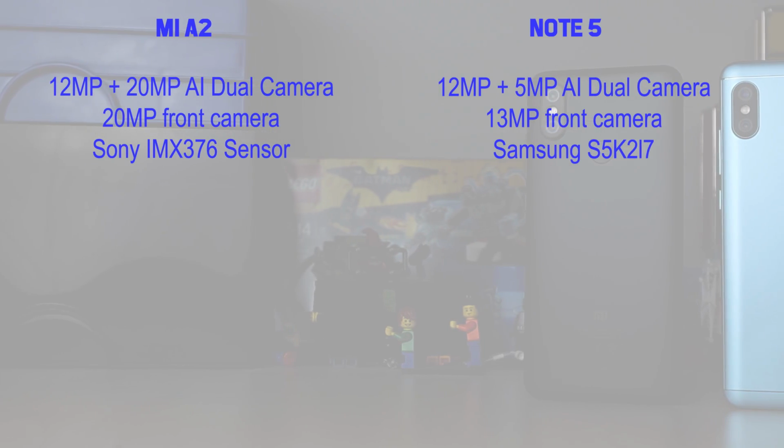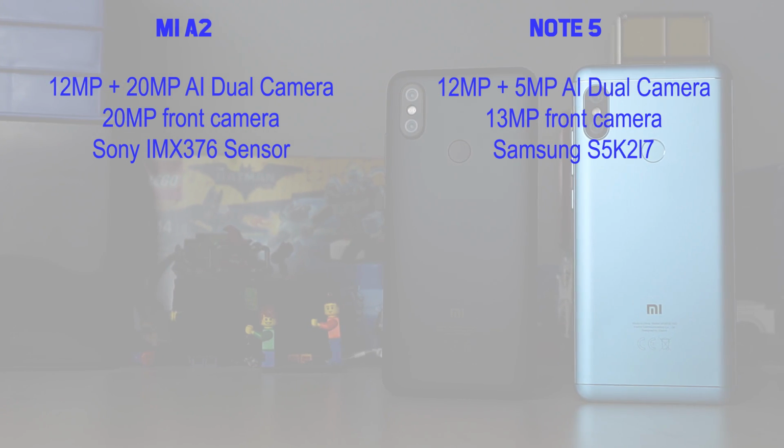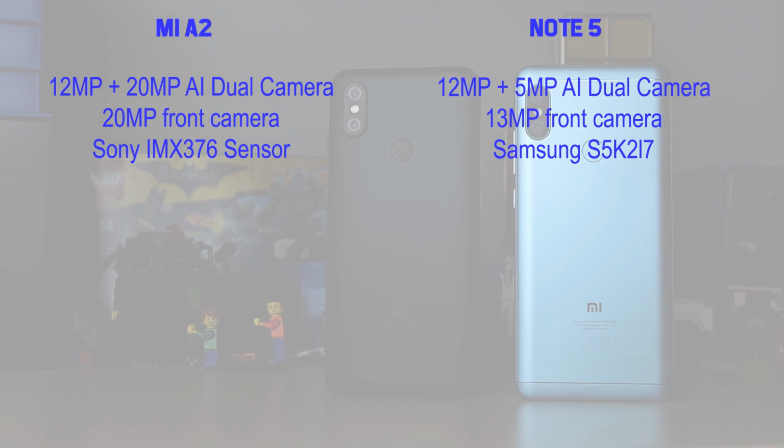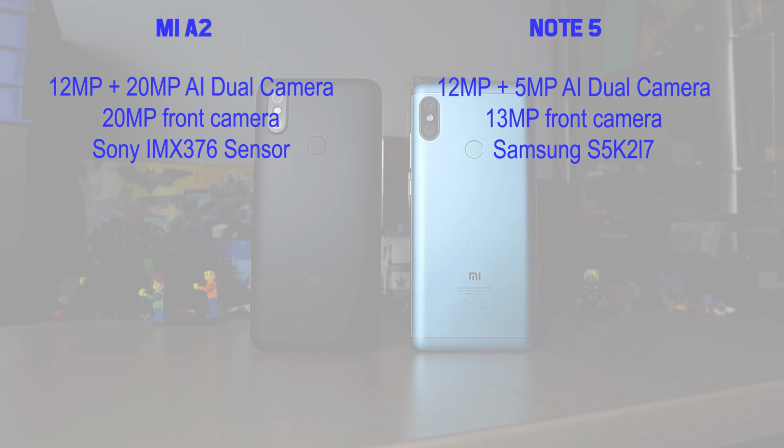Now they both have the AI dual rear cameras. Mi A2 has a 20 and 12 megapixel supporting lens, whereas the Redmi Note 5 has a 12 and 5 megapixel lens. So already the Mi A2 in terms of specs, megapixels, is sounding a little better. We've switched to the front-facing camera. On the Redmi Note 5 it has a front-facing 13 megapixel camera. On the Mi A2 it has a whopping 20 megapixel on the front-facing camera. The Mi A2 has the Sony IMX376 sensor, but the rear 12 megapixel camera on the Redmi Note 5 has a Samsung sensor, the S5K2L7.